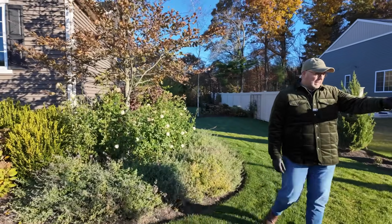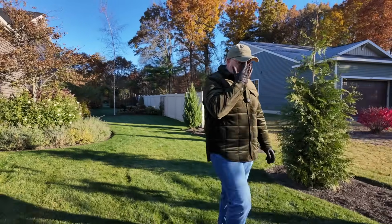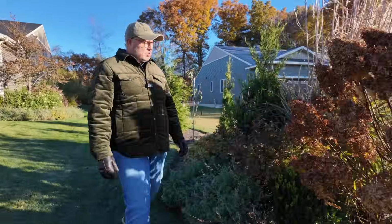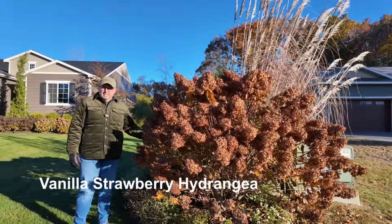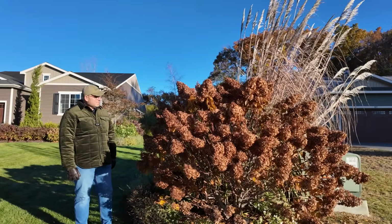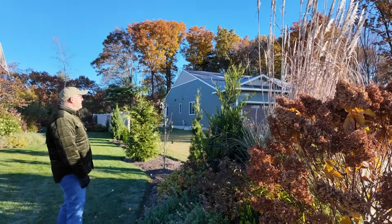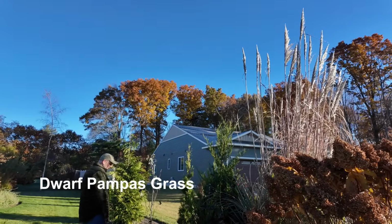They really are. If you back up, Christopher, we can go down here. This is a panicle hydrangea that has done very well for us over the years. This is called Vanilla Strawberry. Very sturdy stems. I noticed too, not only that, even the dried dead bloom is still kind of reddish. It's a nice panicle. Check out that pampas grass. The dwarf pampas grass that's not too dwarf.